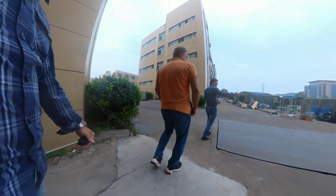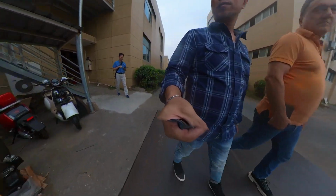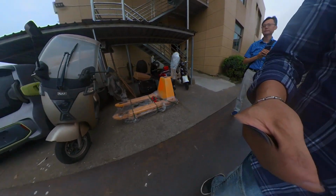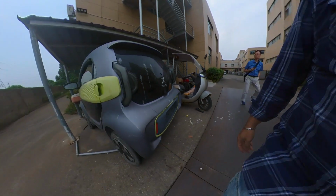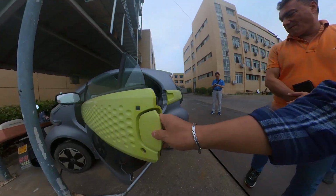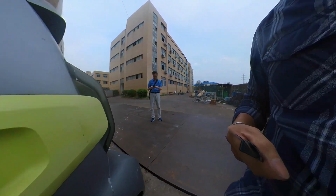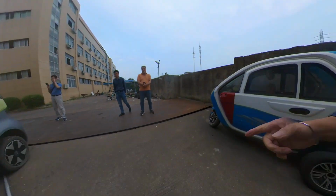So many different vehicles. So this is for Switzerland. They use two motors for delivery. This is a little four wheeler. This one is very popular in Europe now. This one? Yeah. I think this could also be good in Australia. Oh, yeah. This one.